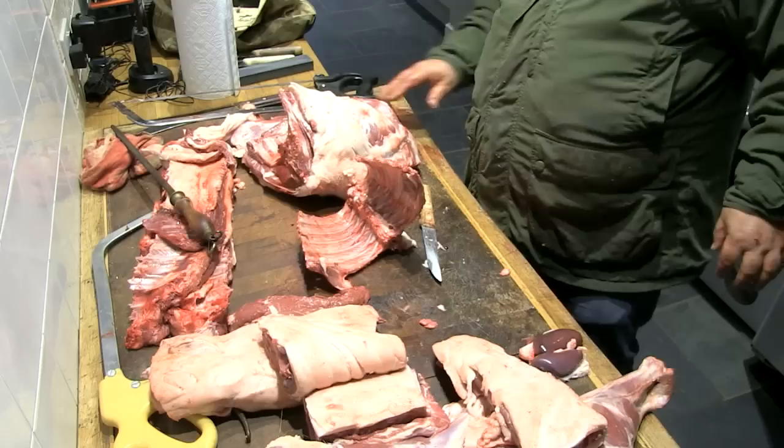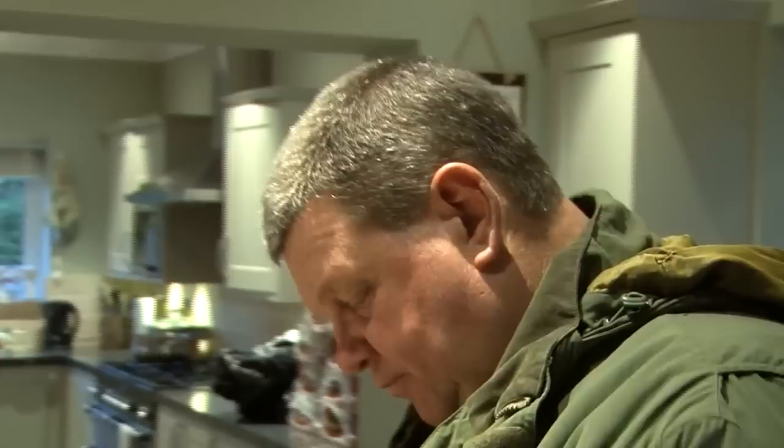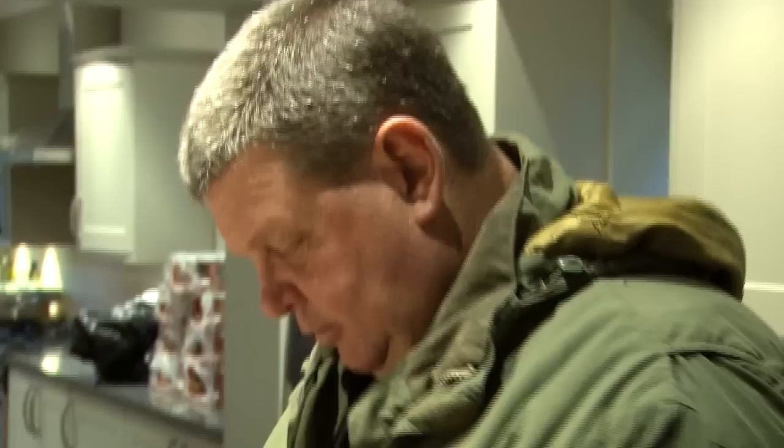But I would probably use the shoulders for sausages, which is my preferred choice. And then you can just slip down inside the ribs here. Just take these little bits of meat out. And that can all go in the sausages.